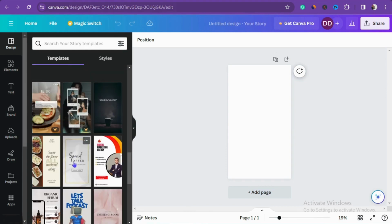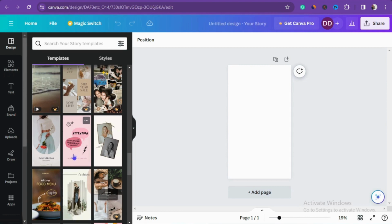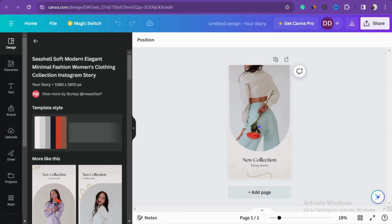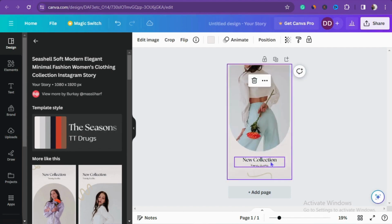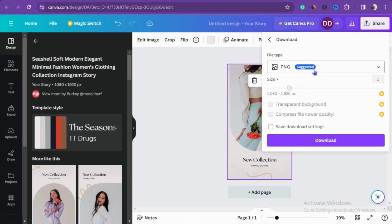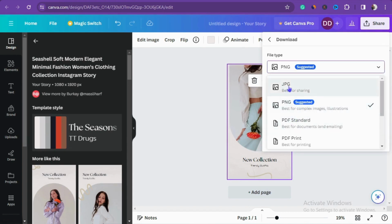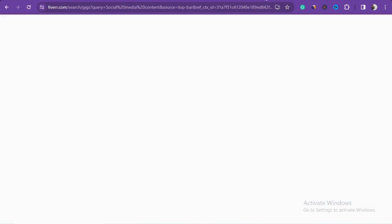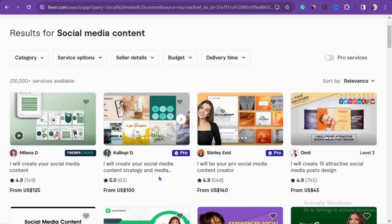For example, you can see there are several templates here. All you need to do is click on just any of them. For example, this one, all you need to do is just change maybe the colors, the background, change the text to what your client wants, and that way you make some cool cash for yourself. After you've created these things, or after you've designed them or changed the colors and text to what you want, all you need to do is click on where it says share, click on download, and you can download this in PNG, you can download in JPEG, you can download in PDF, then supply it or give it back to your clients here on Fiverr, and you make some cool cash for yourself.